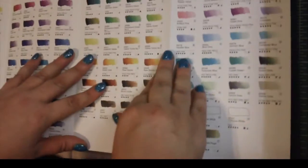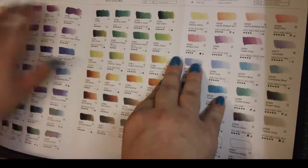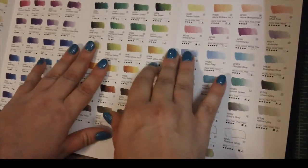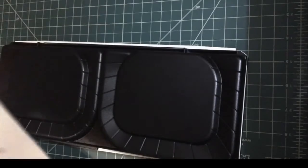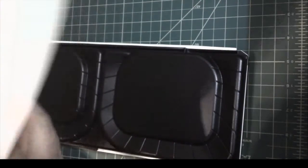And I guess they have the colors in English, and they're numbered. And then I believe on this pamphlet they give information on which colors are light fast. There's like a 5-star rating for light fastness. Let's see. I think it's, trying to think where they put that on here.